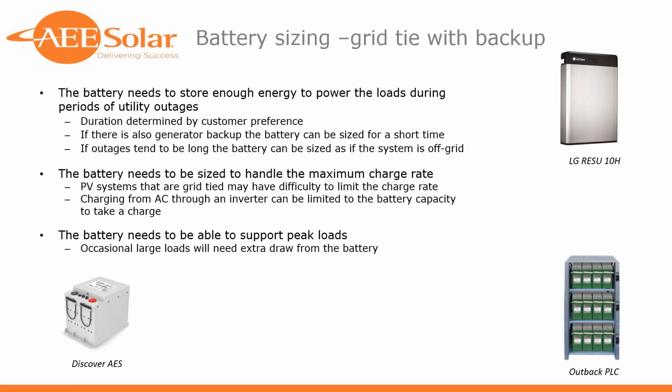Battery sizing. We talked a little bit about backup versus self-consumption. You would think that this would be very intuitive here, but it bears repeating. The battery needs to store enough energy to power the loads during periods of utility outages. Typically, I see installers that use a rule of thumb. We're going to size backup loads for 4 hours, because that's typically what we see in terms of sustained outage. If it's longer than that, then we're going to try to run off of PV and storage, and maybe we supplement with a generator, maybe we don't.